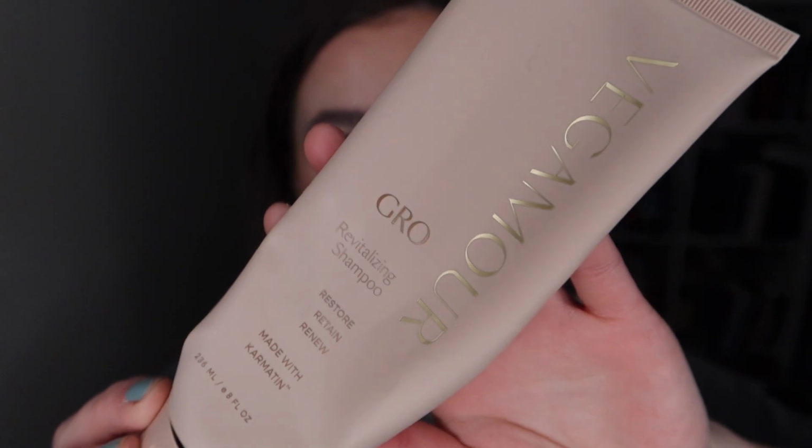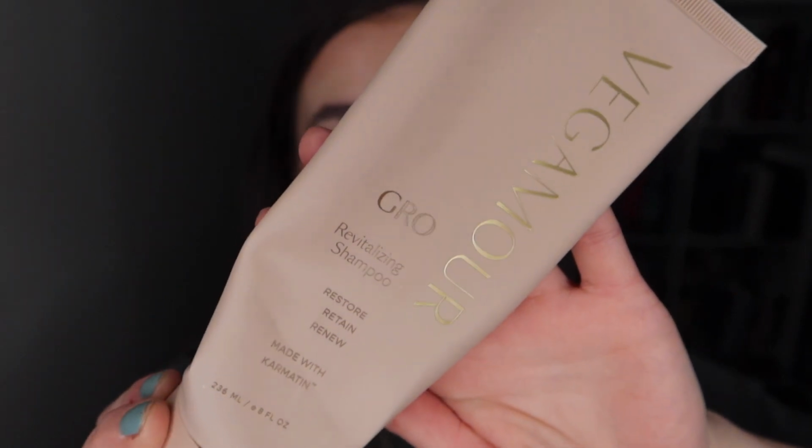I think the advanced version works even better, but I'm not sure if I would say it's worth the price point. Next up, we have the Vegamour Grow Revitalizing Shampoo, and in my last video from last month, I had finished the Vegamour Grow dry shampoo, but I also have the shampoo and the conditioner. Still working on the conditioner, that one's still in my shower, but I did finish up the shampoo version. Again, I talked about last month that I feel like the Grow line from Vegamour does make a difference, especially around my hairline. You might notice I've got some baby hairs coming in. They're always showing up on camera when I don't necessarily want to see them, but it is, I guess, a good sign that my hair is growing and responding to the kind of patented ingredient that's in the Vegamour products.